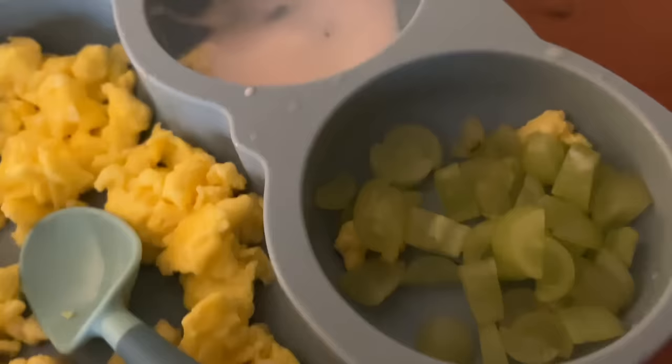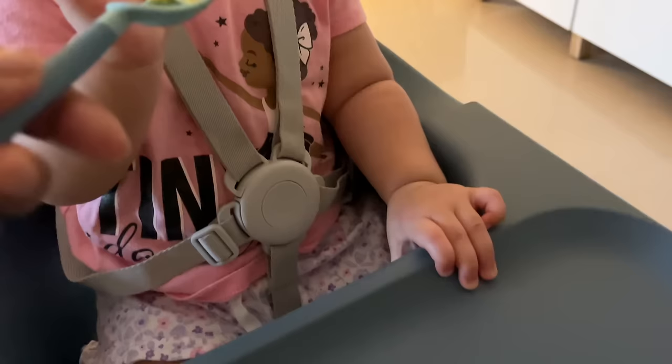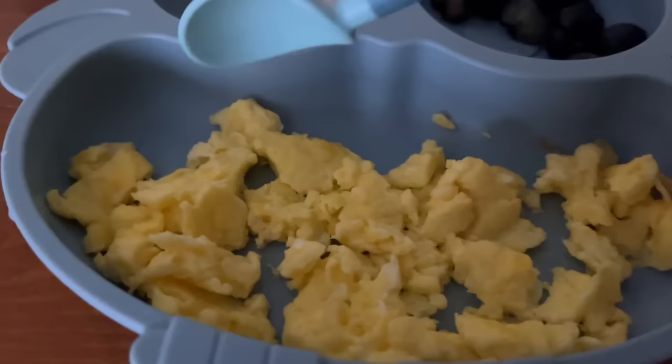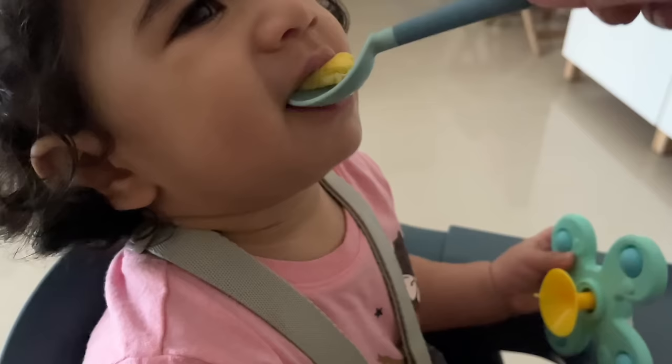We try everything to give. See, I'm giving grapes with the Greek yogurt. Hold the spoon and eat. Good girl. You're so clever, my love. So clever. Okay, hold. Grapes. Abby, hold, Mama. Hold your spoon. Take. Leave that. Good girl. Put all in your mouth. Good girl.